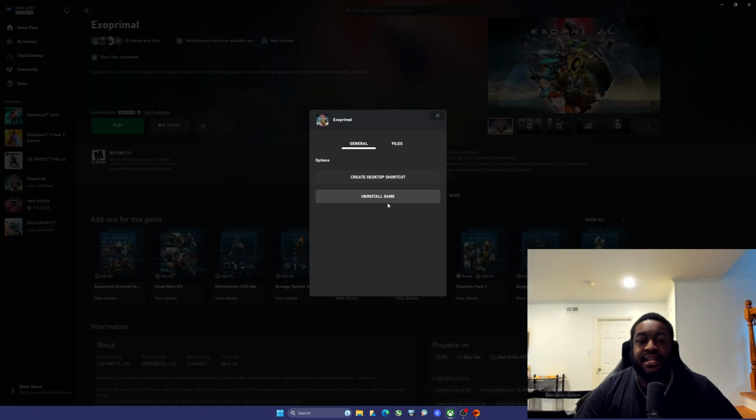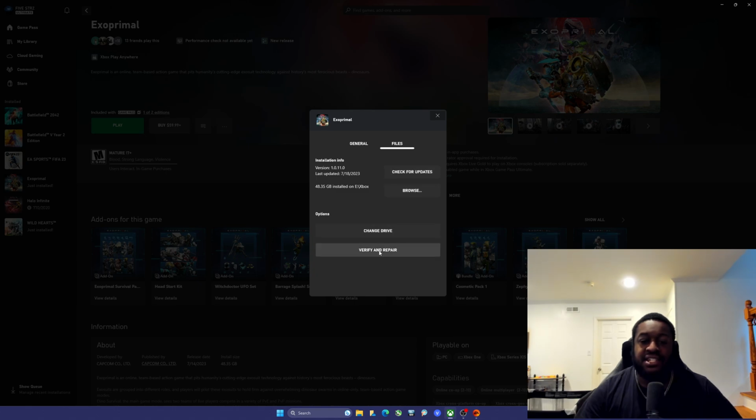But here you have manage, you can uninstall the games. It gives you the option to kind of browse the files, change it, verify and repair. So you have all the basic stuff that you need, right? So change the drive, that's pretty cool. That wasn't easily accessible in the EA Play application.